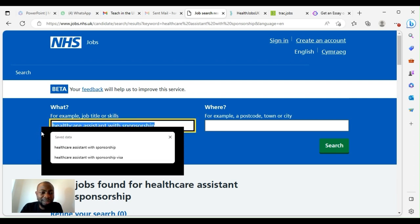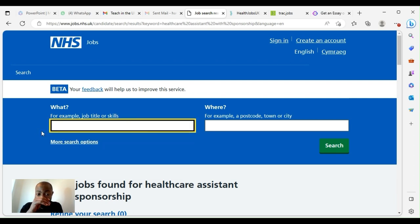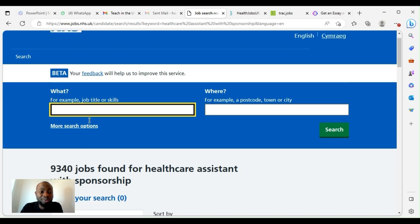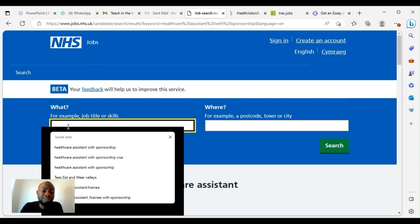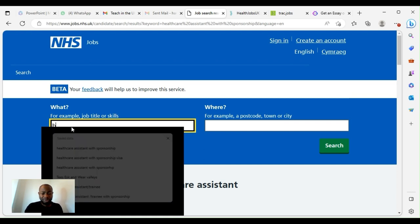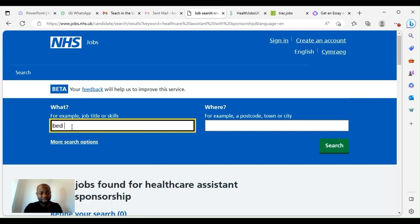Now look at the NHS website. I've taught you guys how you can search for jobs, NHS jobs, but let me just do some. This is the NHS jobs site. So you go to www.jobs.nhs.uk. When you come here, this is where you type whatever you want to type. Okay, if you want to look for a bed coordinator job, you can come here and type it.